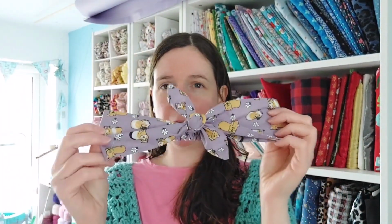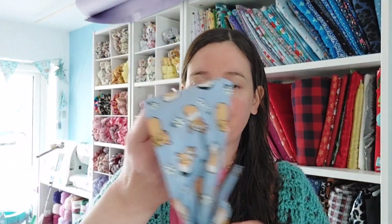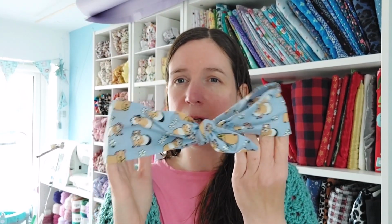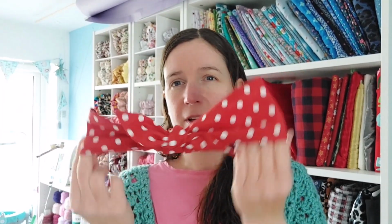This one has been a really popular one. This one's selling quite well. I also have it in pink, but now I also got it in light blue, which I think will do quite well as well. It's a bit quirky, but it's light blue. Light blue generally sells quite well. And I also made it in a red polka dot, which has a bit of a vintagey feel to it. So I've been busy making those.